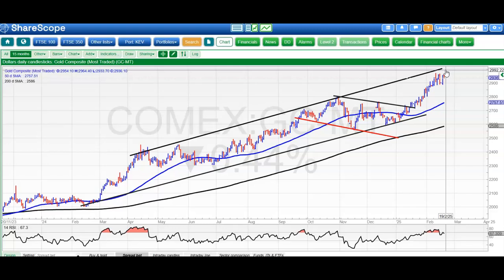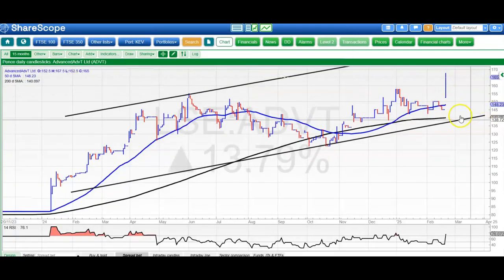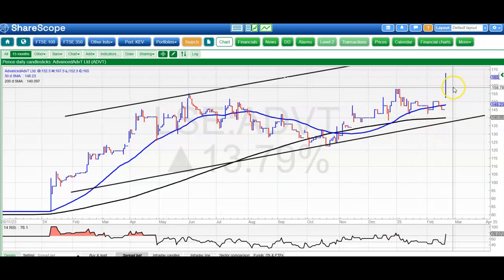Moving along to the stocks, and a stock which we haven't looked at for a long time, but had a decent update today, Advanced, and here you can see the gap to the upside. It's the second gap higher in the recent past. The last one was unfilled, so that looks up, and obviously this one so far is unfilled too, ahead of a move through. Recent resistance at £1.57, 58 rather.